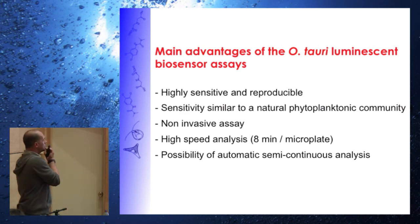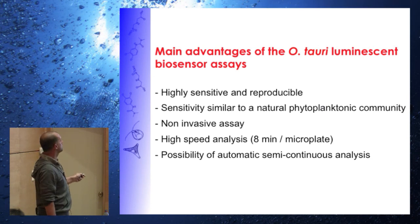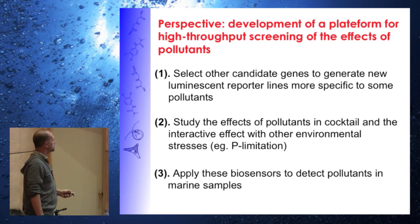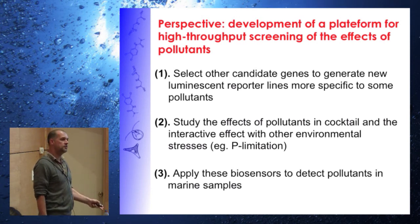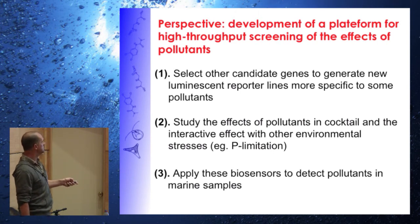So what are the perspectives? As I said, all the genes are not responding equally to contaminants. So what we are trying to do now is to select some biosensors that are more specific, not just take all the lines that we have been using in the lab that are luminescent, but try to get more of them, more specific.